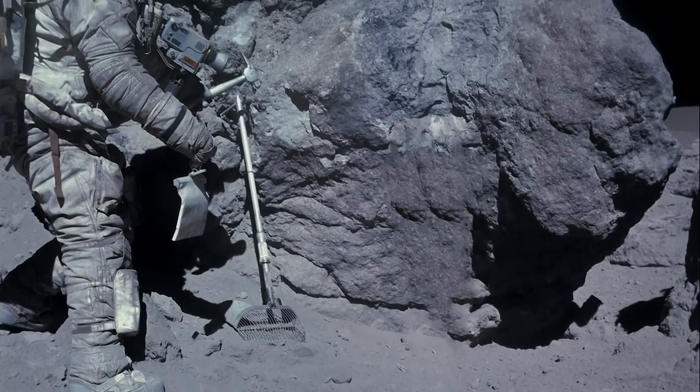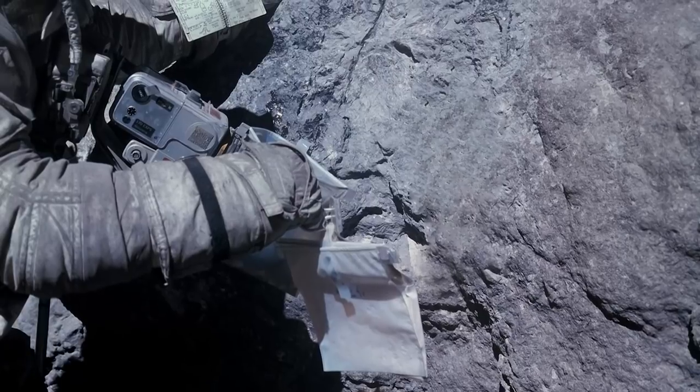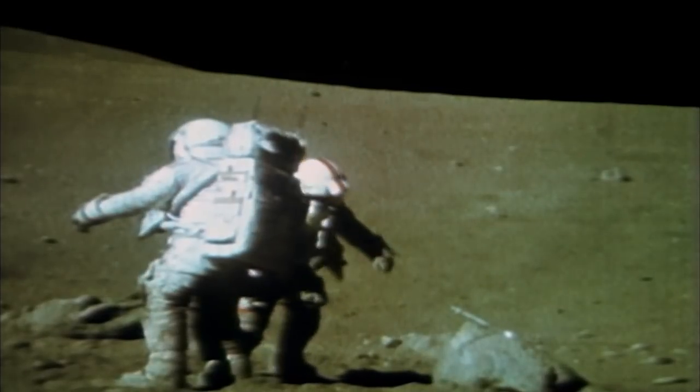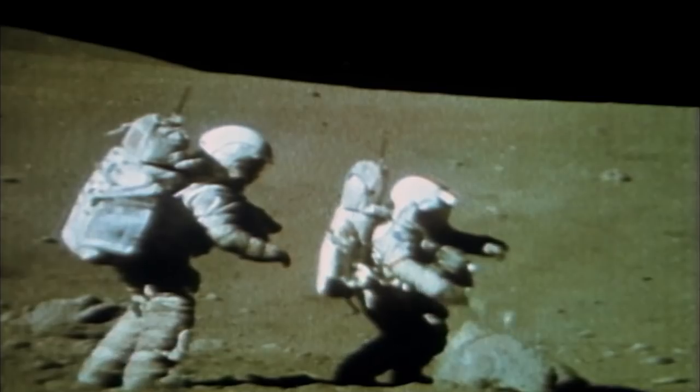They travel a total of over 26 kilometers with the lunar rover. The intensive geological training on the Earth pays off on the moon. Over 96 kilograms of rock and soil samples are carried back to Earth.